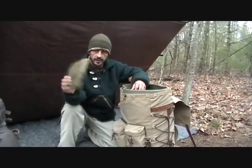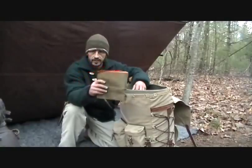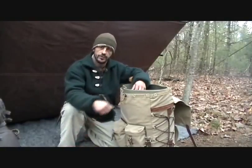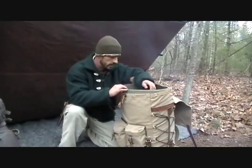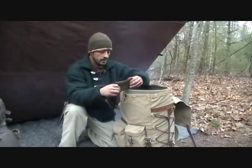Alright, VS17 panel. Packs up really small, flat. We use it in the military for signaling. You can use that for a lot. You can use it, lay on the ground as a barrier. You can cut that thing up, tag a route, whatever the case may be. A lot of uses for that, and it packs up small, so I'll carry it.